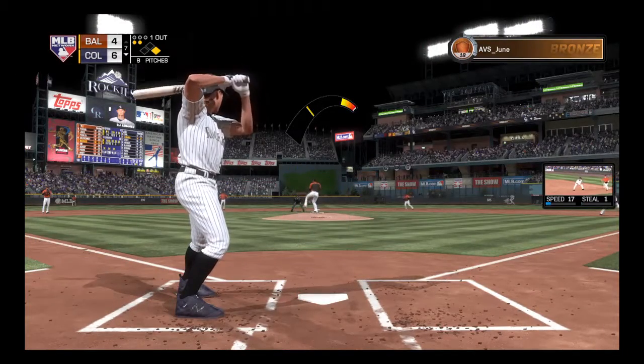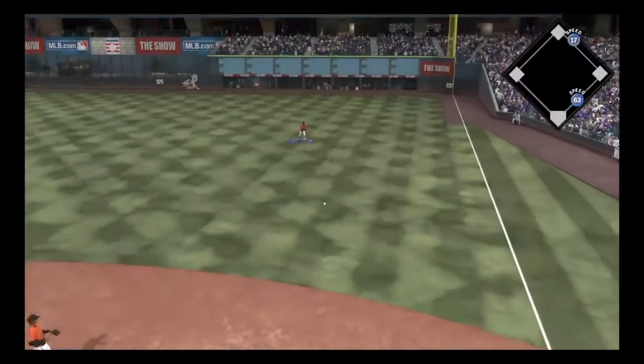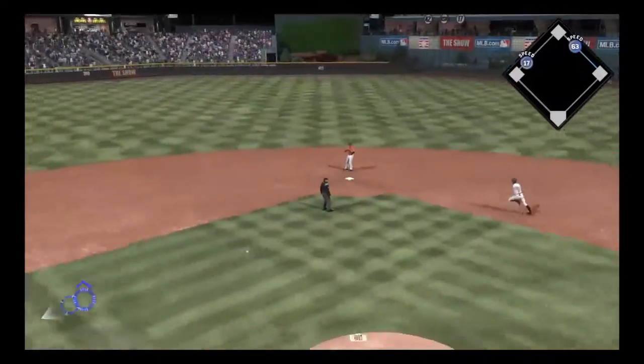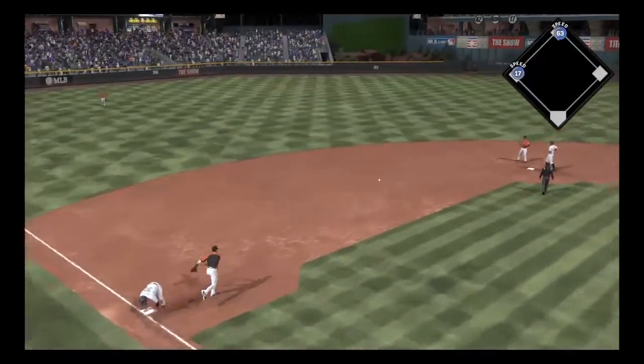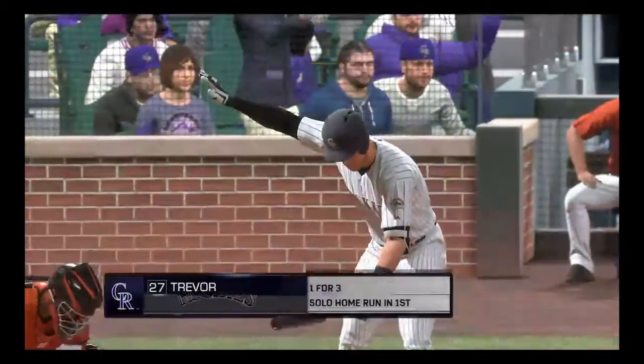Oh, and 2 count. Here's the pitch. Popped up. And that's in there. Base hit. Throw into third. And he is in there. And they'll have runners at second and third following the 1-out double.